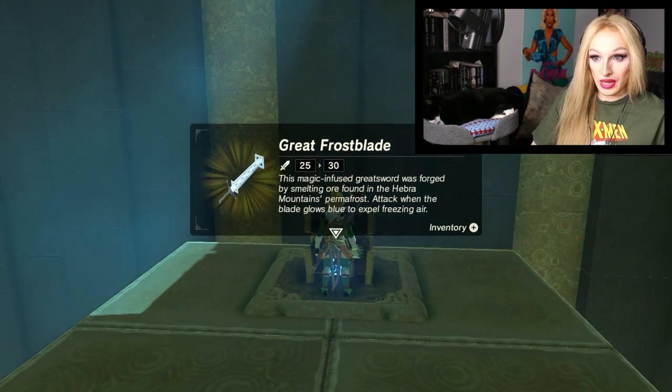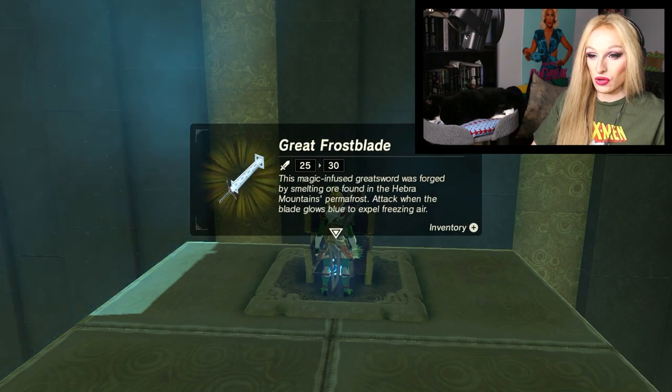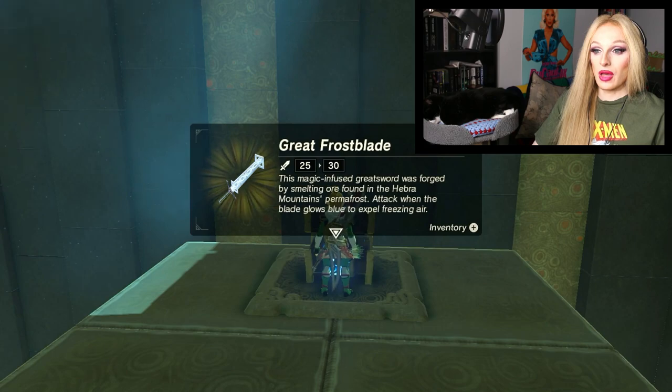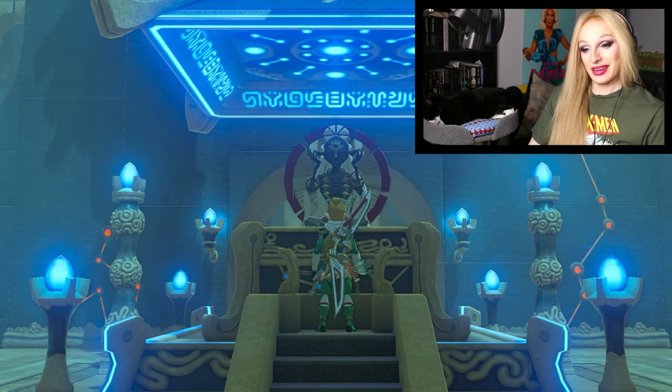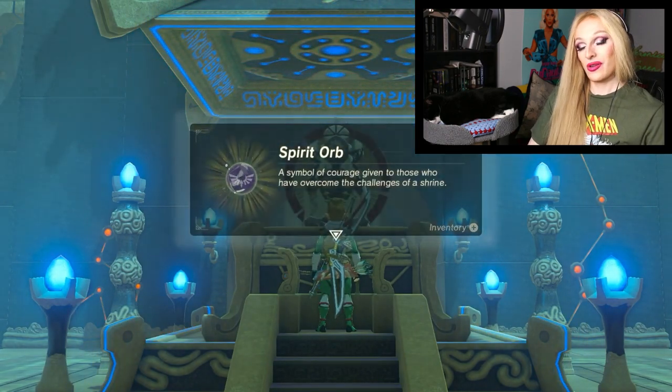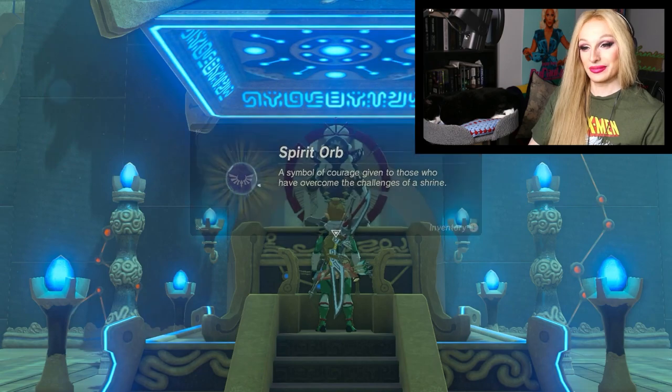Great Frostblade. This magic-infused greatsword was forged by smelting ore found in the Hebra Mountain's permafrost. Attack when the blade glows blue to expel freezing air. Very nifty. Got another spirit orb. Oh yeah.